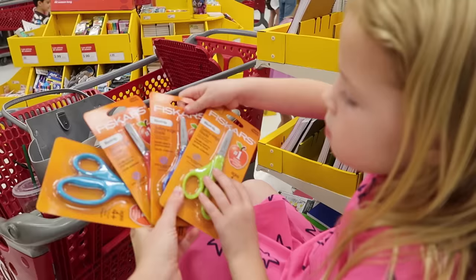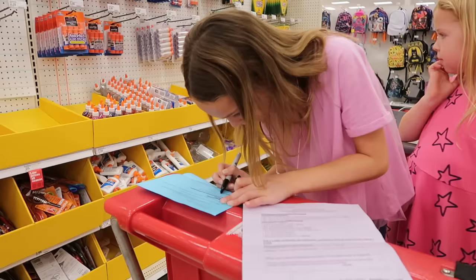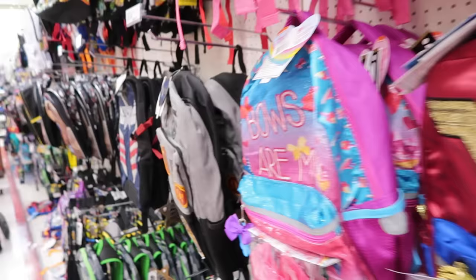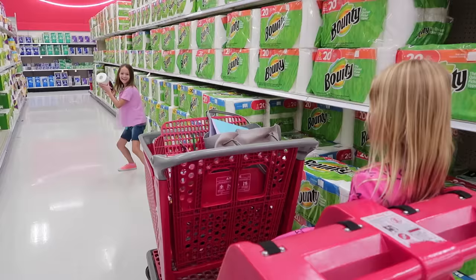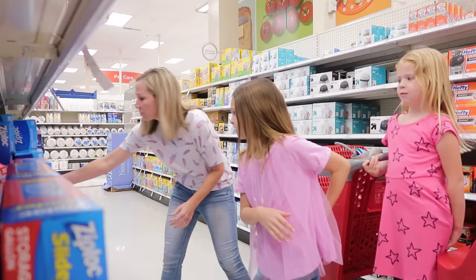Which color scissors do you want? Blue. Blue, all right. Pick one and toss it in the cart. Okay. We both need quart-sized freezer Ziploc bags. Freezer? Here. Quart-sized freezer. Oh, make a soup out of them.